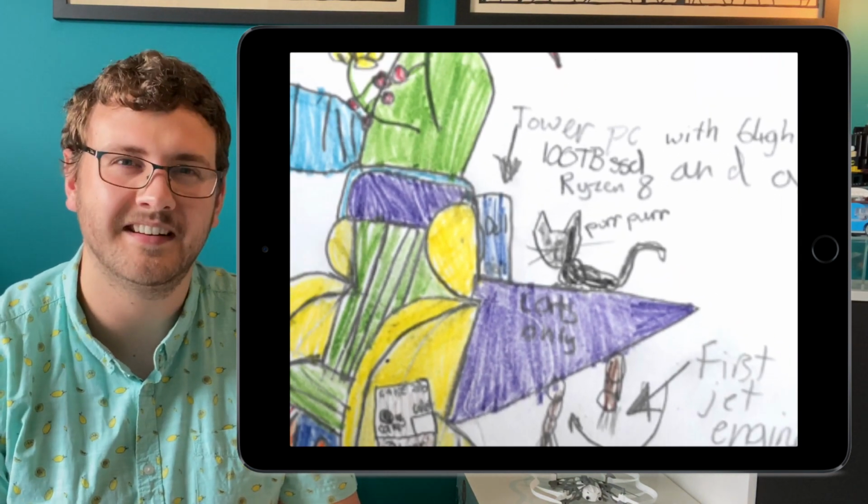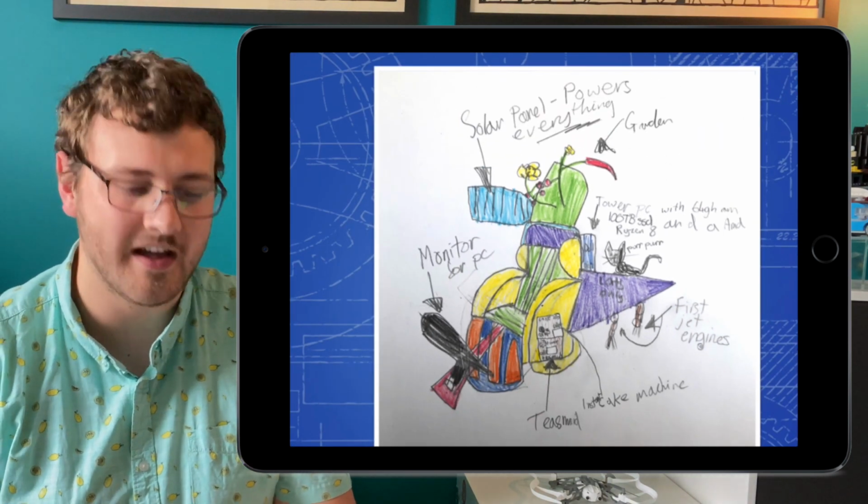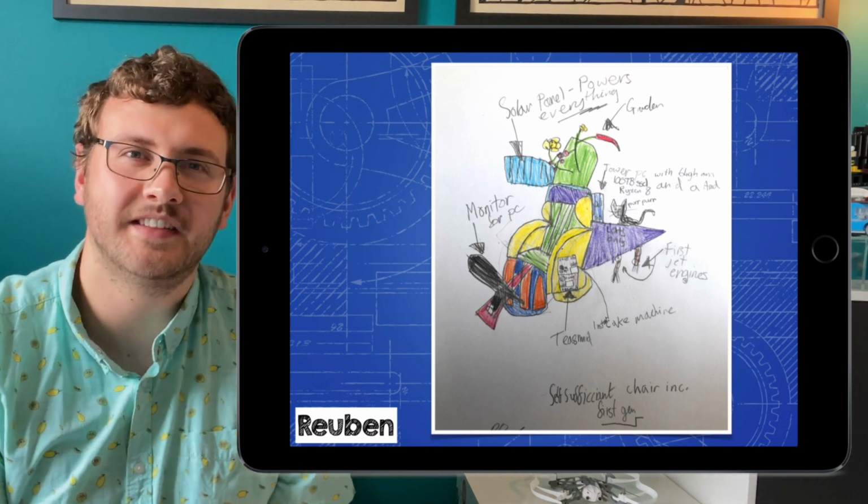Maybe with Ruben I was expecting to see a cat in there, so I'm delighted that it is, thank you Ruben. And some jet engines on there as well. So that is the first generation self-sufficient chair, and I'm excited to see what the second one brings, perhaps next year.